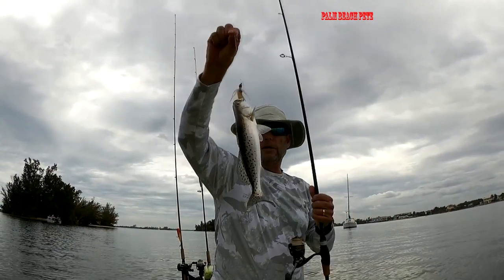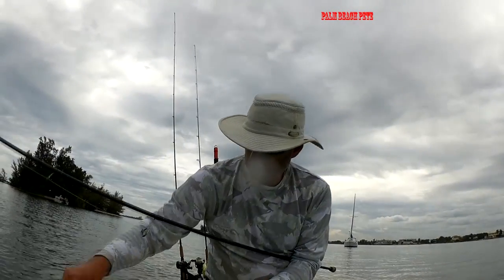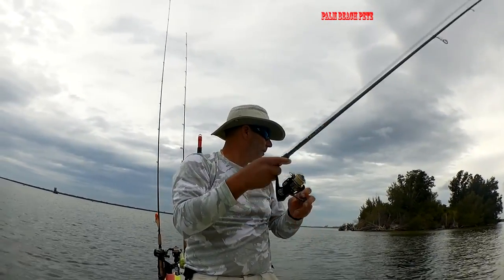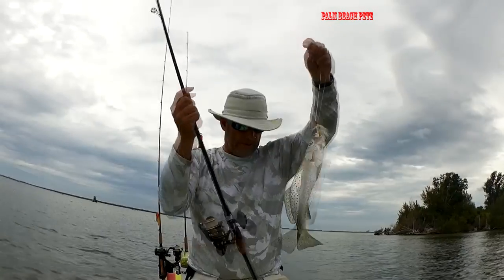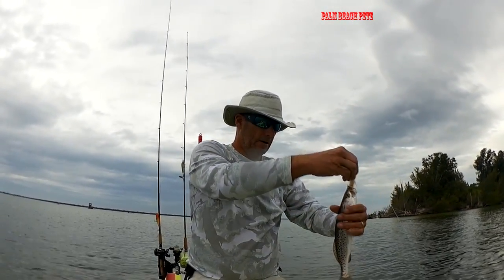A little dinky trout. Still a lot of fun. Trolling on the way in. Just threw a jig out there, and there we go. Oh, another trout. Little dinky, but they're here.